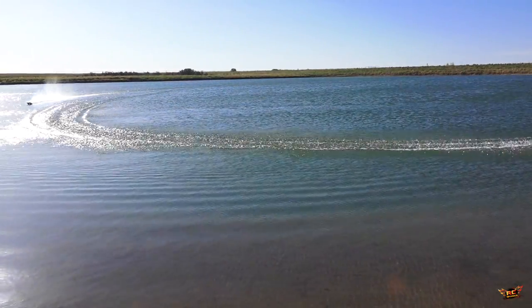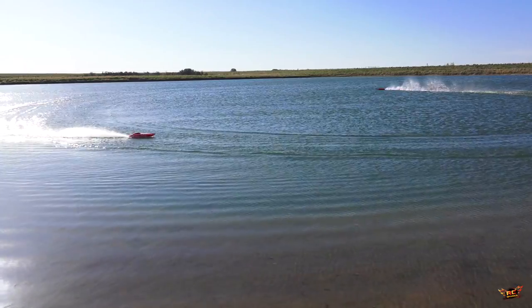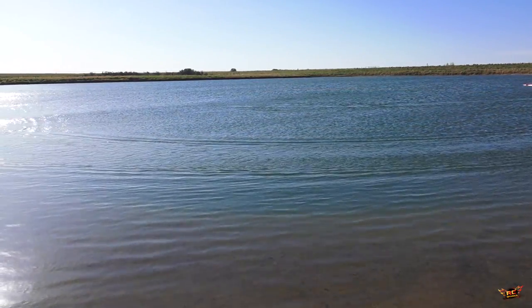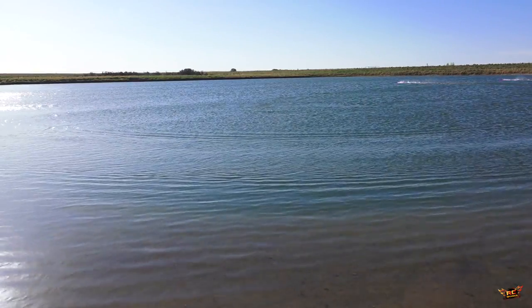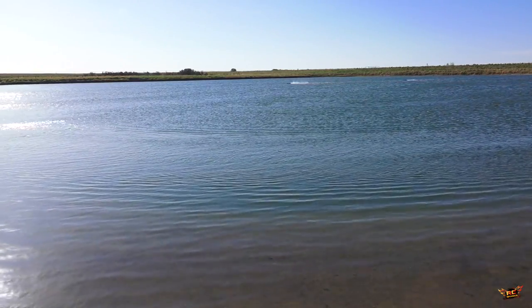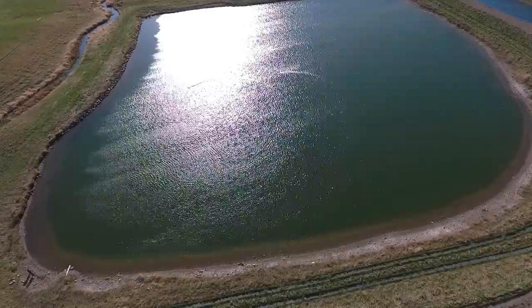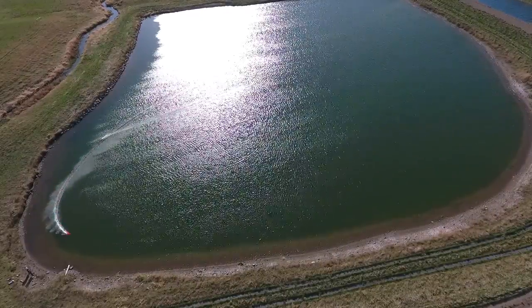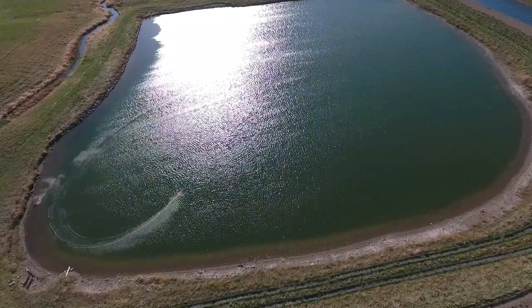People ask, well, what do you do if your boat gets stuck out there? And the answer is, wait. Almost flipped. Nice speed on 6S. Oh, I'm gonna have to go get the boat of shame and row out there. I think so. It's gonna happen. Woohoo! Nice. Oh, I flipped it!